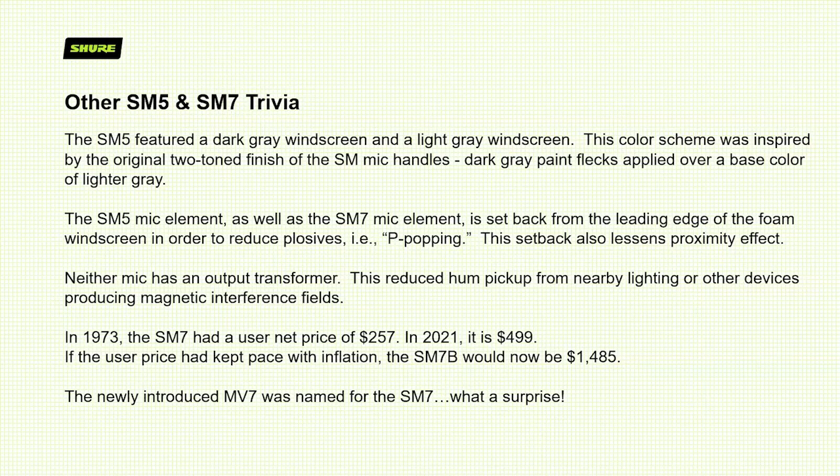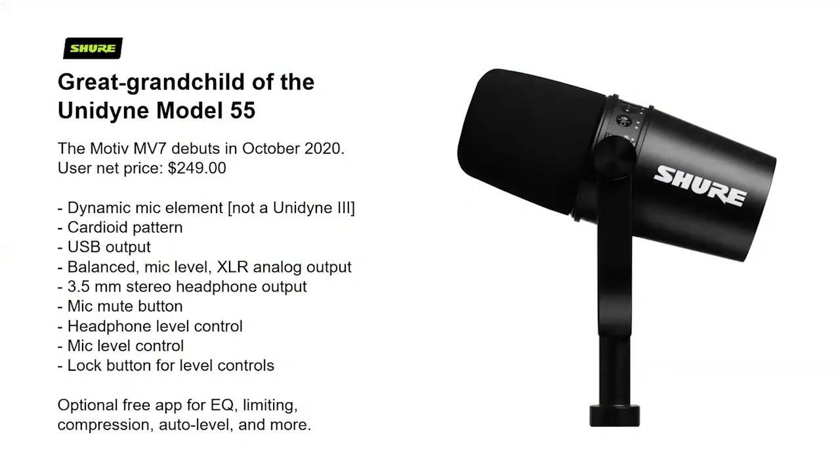I'm sure you're all shocked about that. So here's the MV7. I'm just going to mention this straight because it's what I'm using at the moment. It came out in October 2020, user price of $249. It is the great grandchild of that Unidyne Model 55. It's got a dynamic mic element in it. It's not a Unidyne 3 element. It's a cousin of the Unidyne 3 element. Cardioid pattern, USB output. It also has a balanced mic level XLR analog output, which you can use at the same time, which is a pretty cool feature.